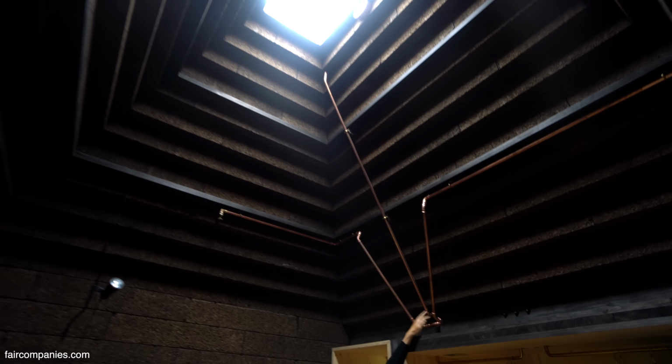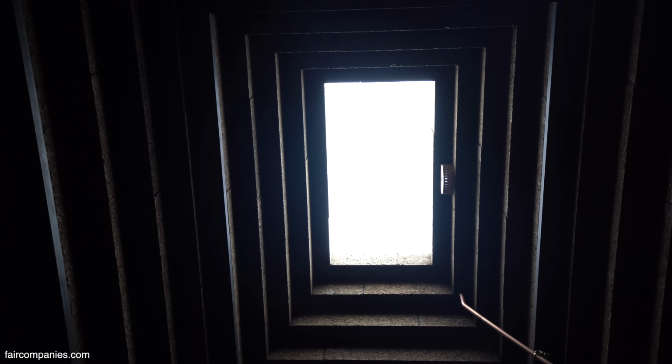And this other pipe here is an electrical cable that runs up to the roof light, which is powered opening. So when it gets warm, you just pop it open.